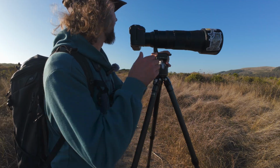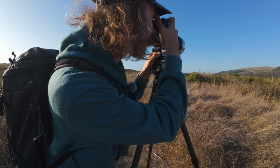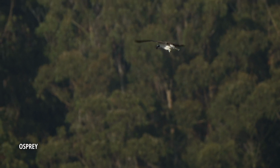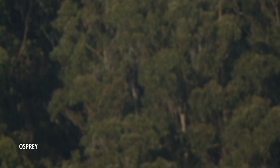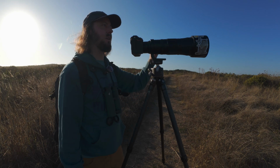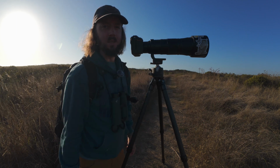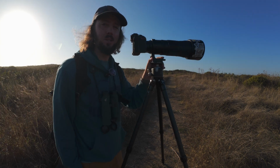Oh, what's this over here? Is that just a pelican? No, it's an osprey. So unfortunately for me, with the wind going this way, the osprey is also going to be facing into it, so it's facing the wrong way to get a really cool shot. It's a great bird. Shout out Mark Smith.